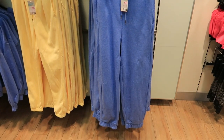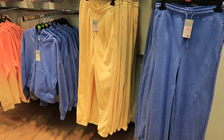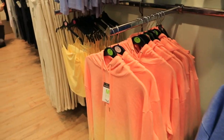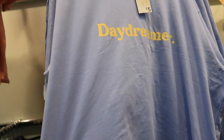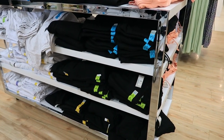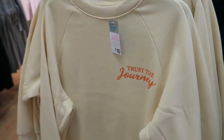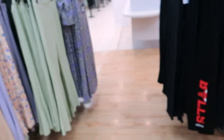Some acid wash joggers, £10. Little matching hoodie, £10. Some lemon coloured joggers. Another cute bag there, £8. Daydreamer t-shirt, that's really cute. And obviously all the usual joggers, which are £6. Trust the journey, £10. And on the back it says mindset is everything. Absolutely, totally agree.